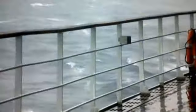The bigger problem is the ship is pitching up and down, not just rolling from side to side, and the stabilizers can't help with that.